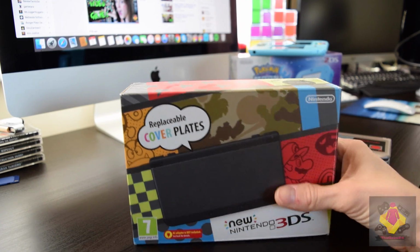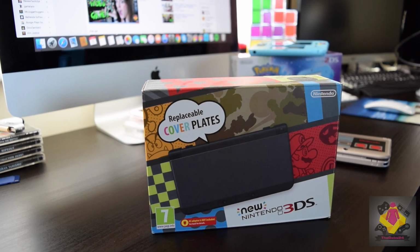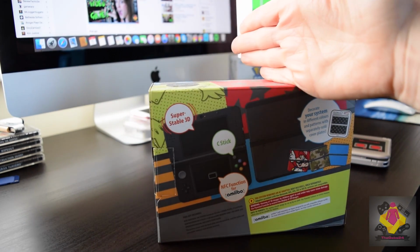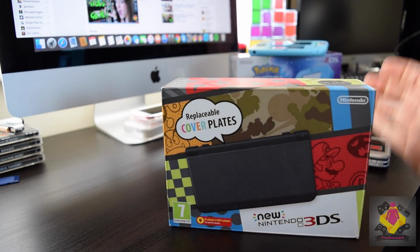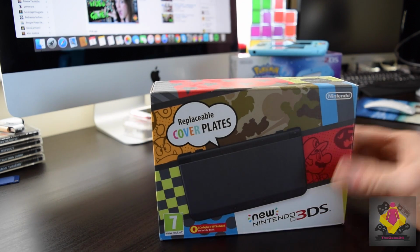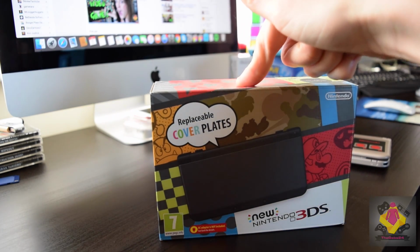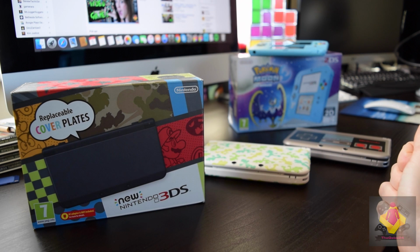It was bought in error, so effectively it is new, and unfortunately it is still new, as I've never taken it out of the box. It is new from like 2 years ago, so I know she's going to kick my ass in the comments, but in all fairness, I do need to play this. I would like to get some new cover plates, and I do have the Xenoblade Chronicles 3D specifically for this device here. So I'm sorry, Jess, I will play it.